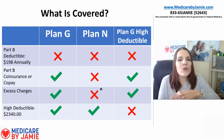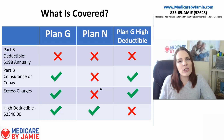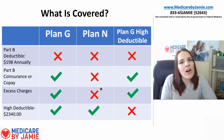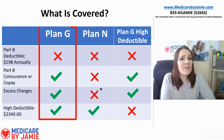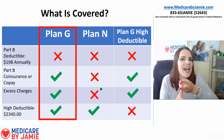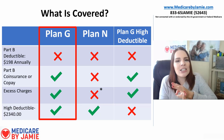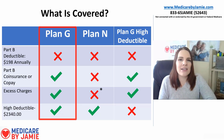As you can see, your Part B deductible is not covered under any plan. That's the change in 2020 with MACRA. You can no longer have a plan as a new enrollee where Part B deductible is covered. Under Plan G, as you can see, pretty much everything else is covered out of pocket. Your copays and coinsurance, excess charges, there is no high deductible. So Plan G, your only real out of pocket is that Part B deductible.